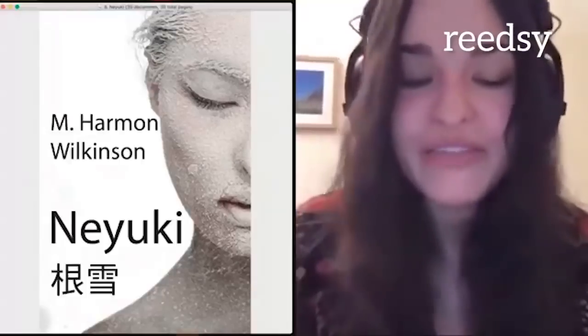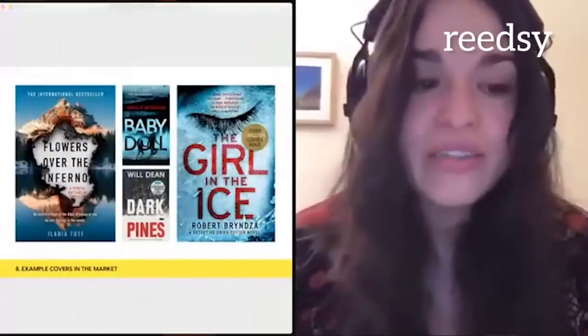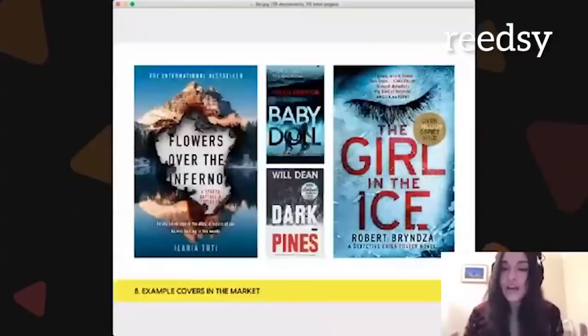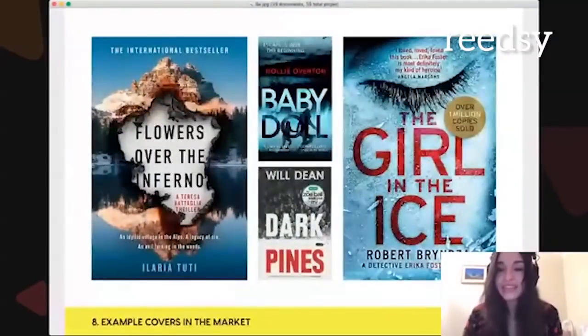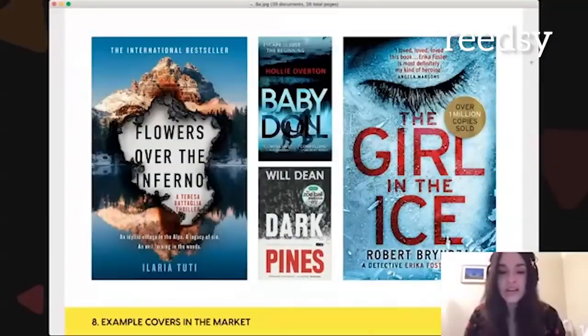So comparative covers such as Baby Doll, You Let Me In, The Suspect, Dark Pines, Flowers Over the Inferno, Ragdoll, Girl on the Ice, all of these are good snow settings, icy, cold settings, but work well in the marketplace. Blue covers, white covers, really stark white covers, maybe bringing in a bit of red into the title could work quite nicely, especially if it's an overtly white cover. I think it will bring it out into the mainstream crime a bit better.